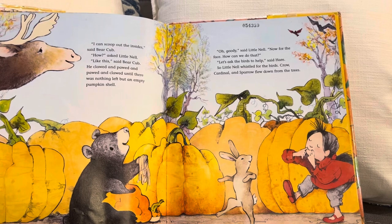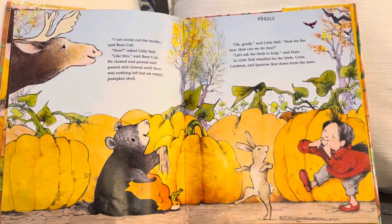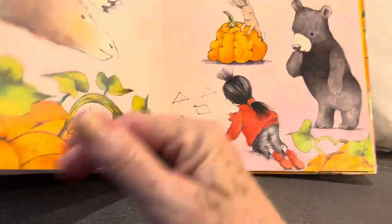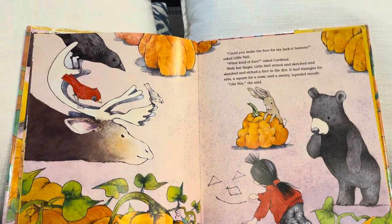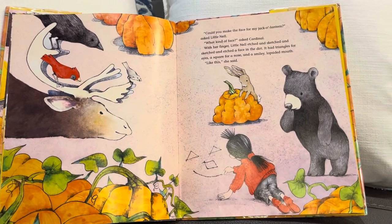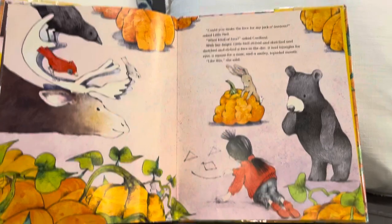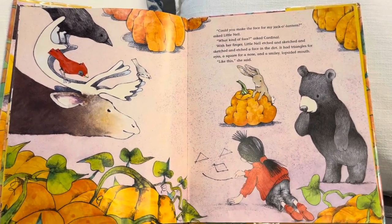So Little Nell whistled for the birds. Crow, Cardinal, and Sparrow flew down from the trees. The birds are coming. They're going to help make the face. Well, she's drawing a face. "Could you make the face for my jack-o'-lantern?" asked Little Nell. "What kind of face?" asked Cardinal. With her finger, Little Nell etched and sketched and etched a face in the dirt. It had triangles for eyes, a square for a nose, and a smiley, lopsided mouth. "Like this," she said.